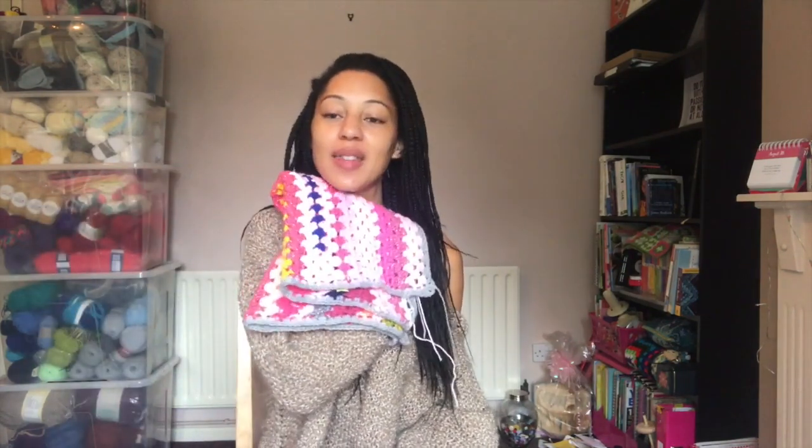This week has been mainly about crochet. I've done a couple of rows on my knitting and nothing major to show you. So I'm gonna leave that for this week and bring that to you when there's more than just like an inch. So that is everything for this week. Quite short and sweet, but it's got lots of good stuff in there.